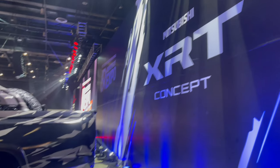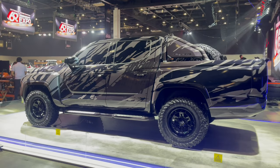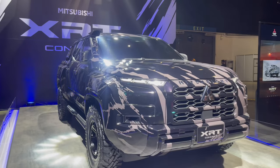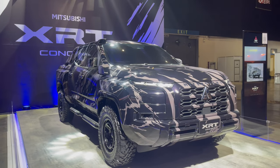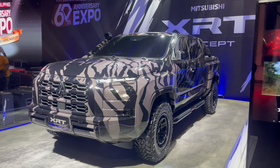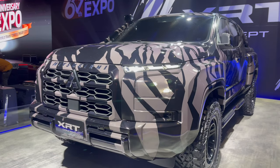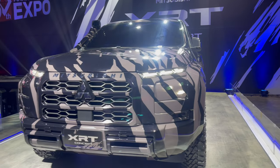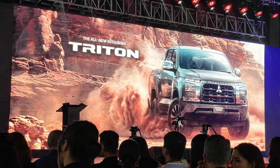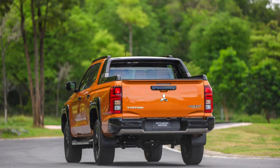So here is the XRT concept. It's the new pickup truck of Mitsubishi Motors. Actually, hindi na siya concept car because they have already announced that this will be the new look of the all-new Triton. Triton is what we call Strada here in the Philippines. Pero Mitsubishi will drop the name na kasi of their globalization. Target nila na parang iisa na lang yung name ng mga vehicles across the world. So, iba-ibang countries. So, yan, Mitsubishi Triton. They announced that they will be releasing it early 2024, so we should expect that in our market very, very soon.